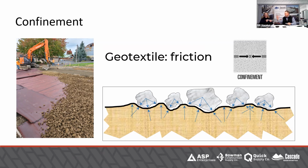But you're not doing anything for separation. And so, okay, Bill, what's the difference between using a product like this in your aggregate source versus a product like the high strength woven that's using friction for confinement? Yeah, well, as far as the aggregate's concerned, it's the same as long as you're resisting that lateral movement. The big difference here is you can see there's no separation from the dissimilar materials.